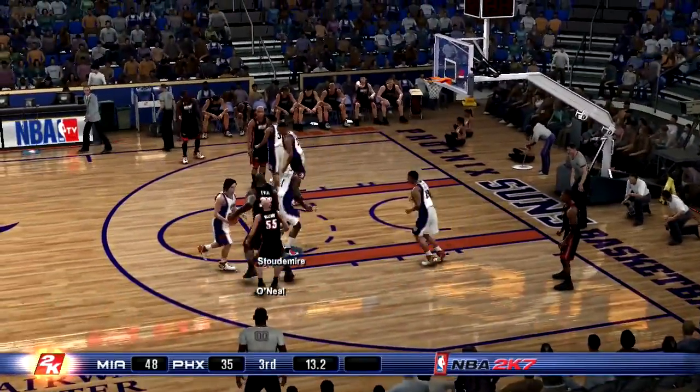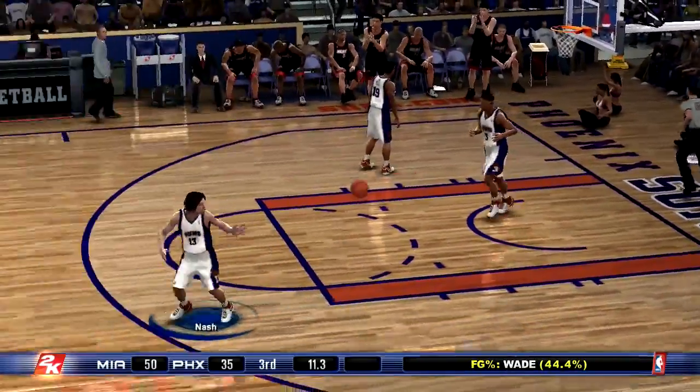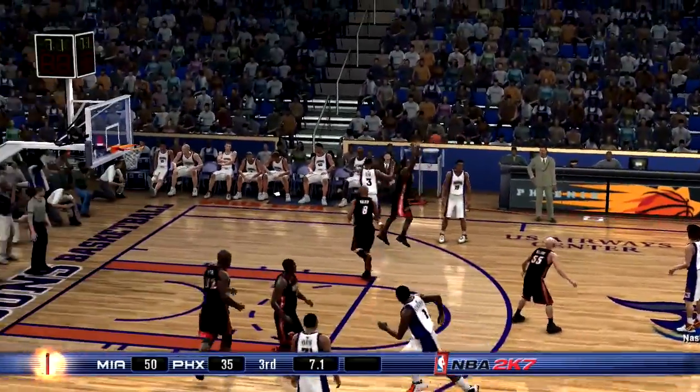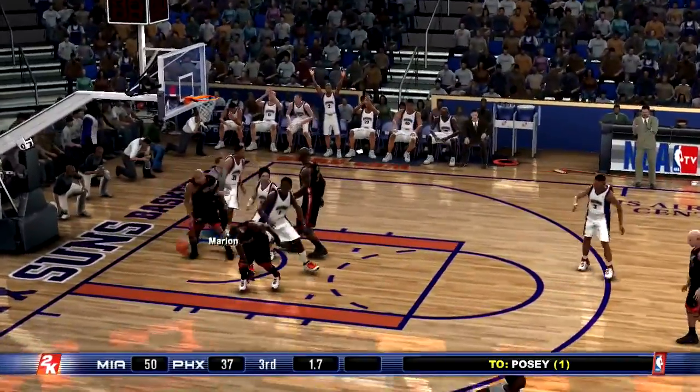Tipped, but it's recovered by the Heat. Wade hammers it in off the perfect lead pass. Wade is such an aggressive finisher inside. That's a great dunk. Passes it to Marion. Stolen away by Posey. The steal by Marion. Dunks it down with one hand.